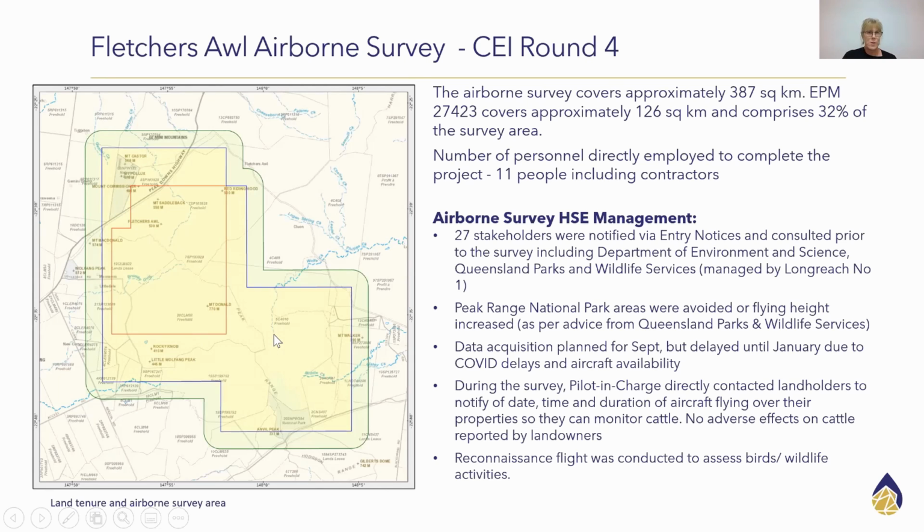We were hoping to have done data acquisition in September, but of course last year, with borders closing and aircraft availability, it was a difficult year for many exploration contractors, so we didn't end up acquiring the data until January. We were a little concerned because of temperature and weather conditions, but we got good flying conditions and there was no QHSE problems. They expected a really good job. Some of the landholders had raised concerns about effects on their cattle. There are some very high value bulls in the area, but they monitored those and there were no adverse effects on cattle in the area, which was good news. So we've maintained good stakeholder relationships with all parties.